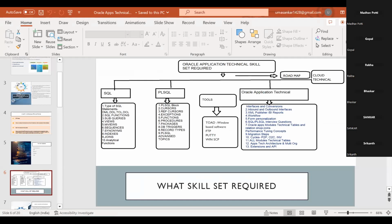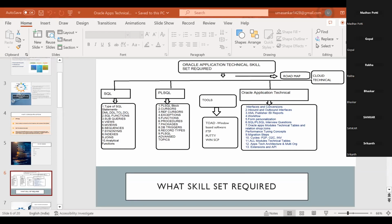So if you see the roadmap, right? For an Oracle Apps Technical Consultant, you have to learn SQL. If you see my diagram, PL/SQL and Oracle Apps technical tools, some of the tools: Toad, Putty, WinSCP, right? These are a couple of things. If you see my screen, this is the complete Oracle Apps Technical skill set. Now see what your real-time environment is. Once you join this process, we will give you a real-time desktop where you can connect to the application.